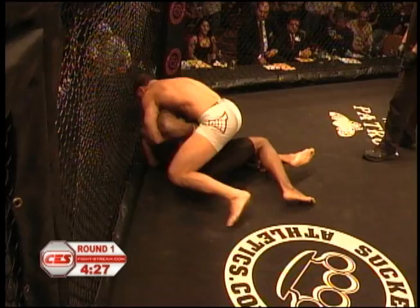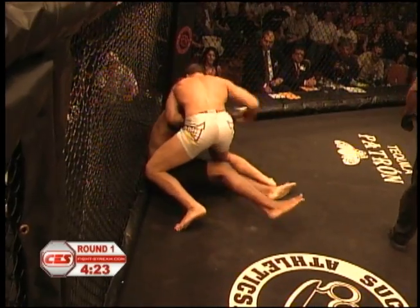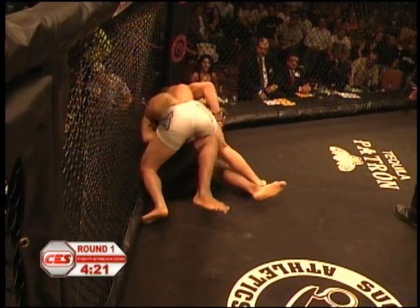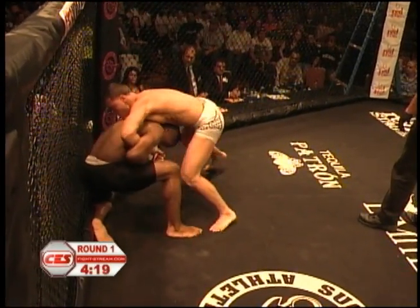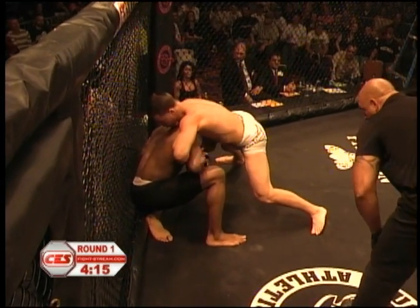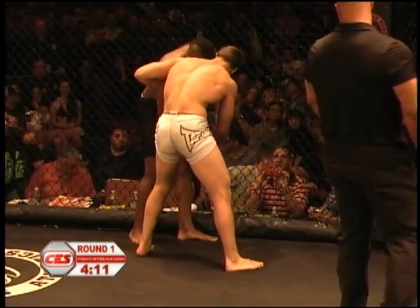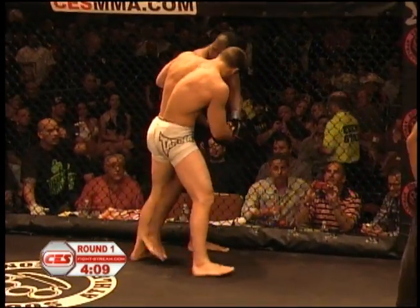Yeah, he got off that, and now you see Brennan's right back in virtually a standard mounted position. He needs to drive his hips in a little bit more to throw those punches. And Holly's working his way up. Holly's doing a nice job of trapping that left hand. Nice job working his way back up.